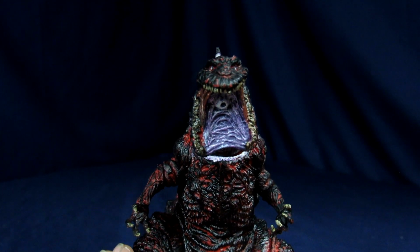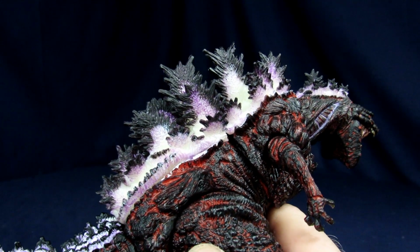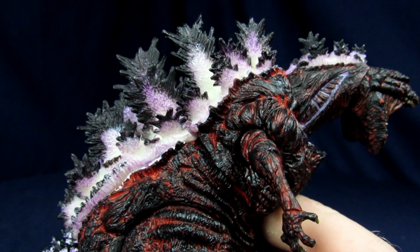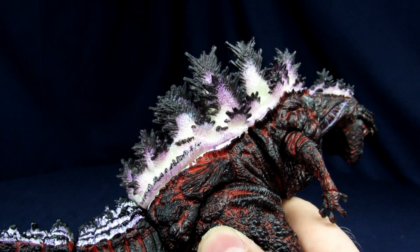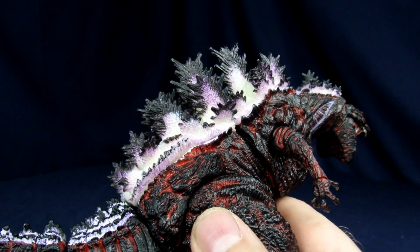Front view is better than the back view, sadly. One thing I would say was a negative with this, and I still think they went a little too overboard with the coloring for the back here, with the whites and the purples. I think it should have been blended a little bit better than what it is here.